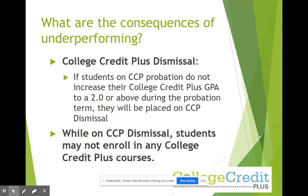Then a student can be placed in College Credit Plus dismissal if, while on probation, they did not increase their College Credit Plus GPA to a 2.0 or above during the probation term. So when the student is on CCP probation, they're allowed to take one college course that's not in the same subject that they had got the failing grade in, and that gives them a chance to up their GPA to a 2.0 or above. If they cannot get it to a 2.0 or above, that's when they can be placed on dismissal. And while they're on dismissal, they cannot enroll in any College Credit Plus courses.